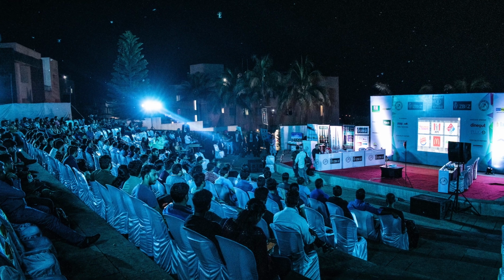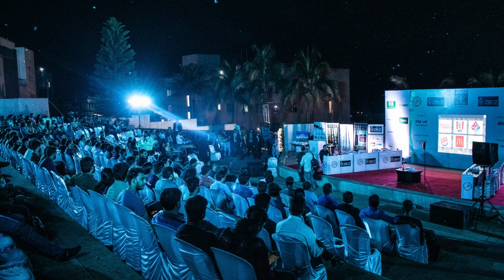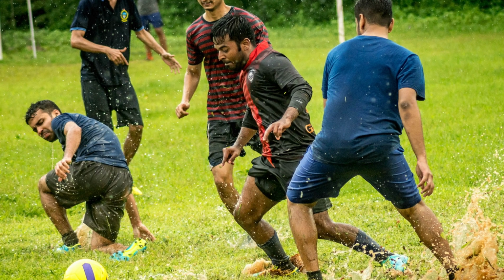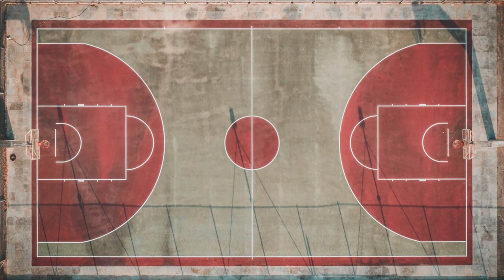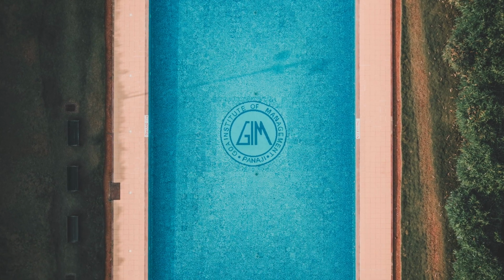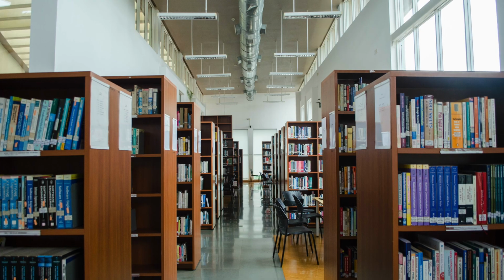And plus, यहाँ पे बहुत सारे cultural events होते हैं। You will get sports: for sports you have a basketball court and a football court, and you have a badminton court, you have a gym, you have a swimming pool. These kinds of facilities are in GIM, and a lot of things you will find in GIM.